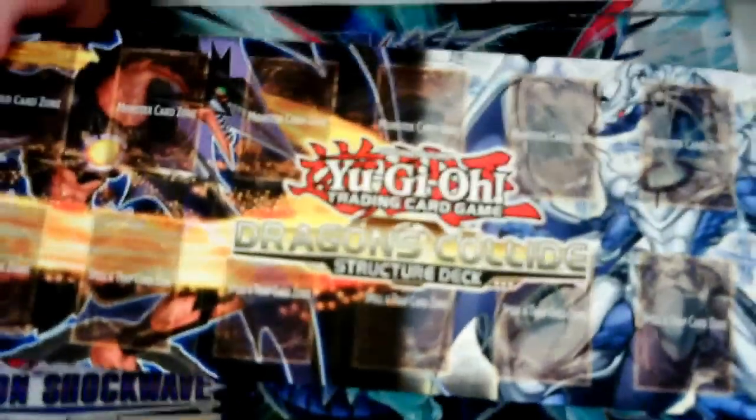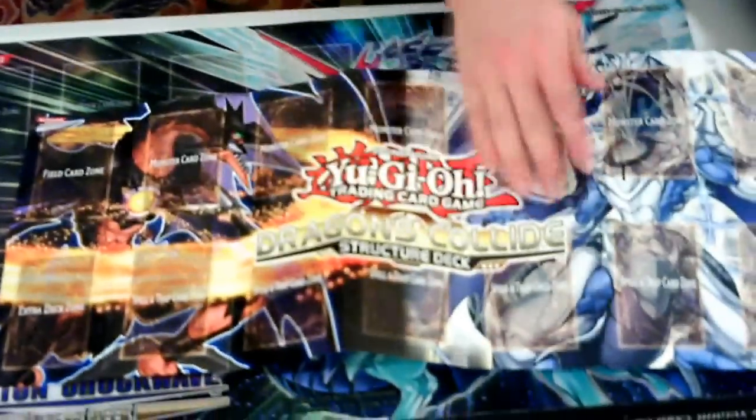I always love getting the new rule books. I eventually get around to it. Version 8. Some nice mat. Should I even look at this? Yeah, might as well. I like this mat, actually. If it was a real mat, I think it'd be really cool. It's got the chaos, 2 dragons, 1 on each side. They're colliding. Dragons collide. The article is getting pretty ridiculous, as they usually do.